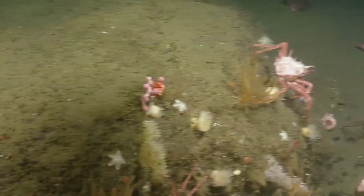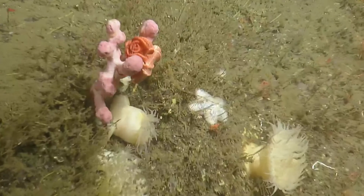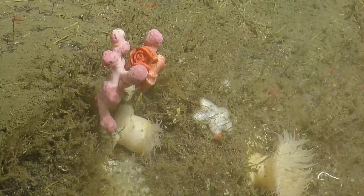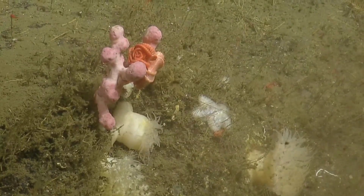There it is. That one looks like a small bubble gum. Can you zoom in on it? Very knobby. Little basket star there. Yeah, a tiny one.